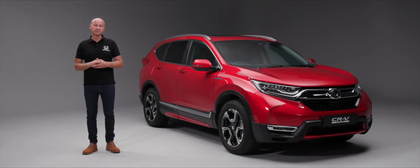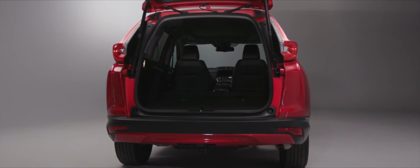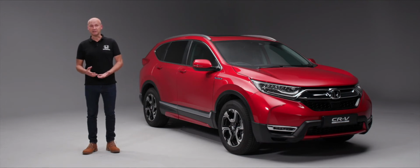However, if you want to fold the seats down, you could do that by using the levers on the top of the seats, or pulling these levers either side of the boot here. They'll fold down. You could take the tonneau cover out, and that'll give you a massive 1,697 litres if we take it up to the roof of the car. So, as we say, a massive amount of carrying capability in this vehicle.